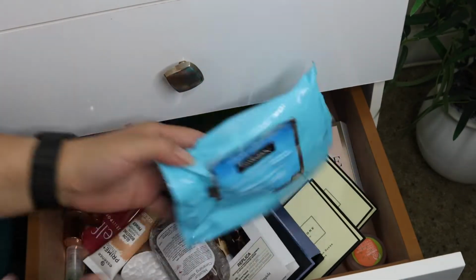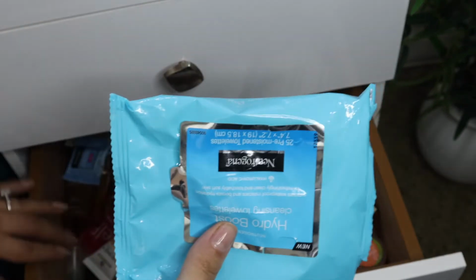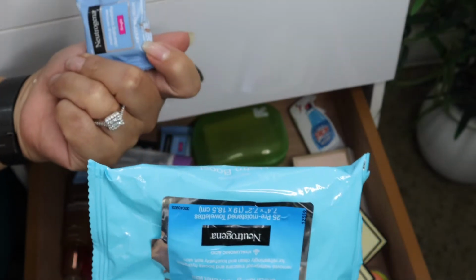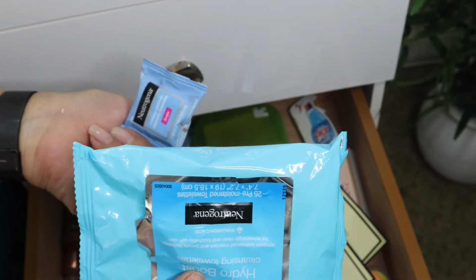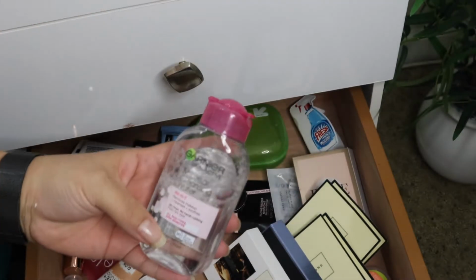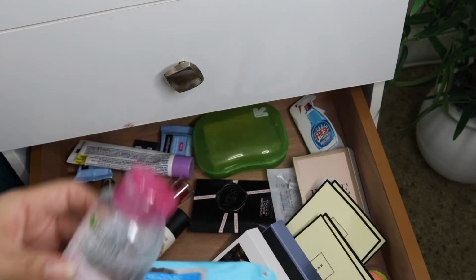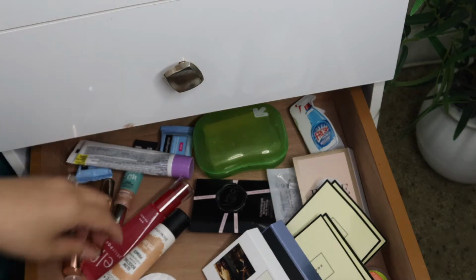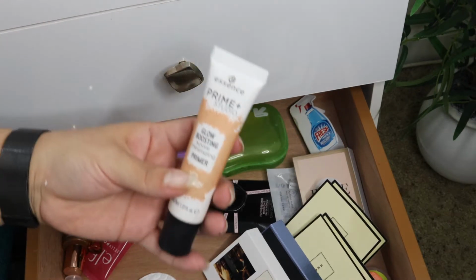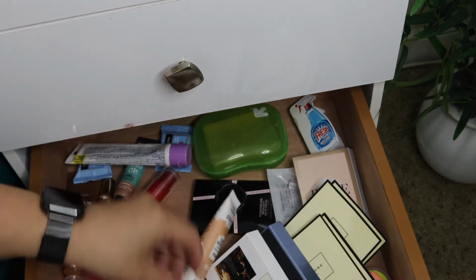I have my favorite wipes. These are the Neutrogena Hydro Boost Cleansing Towelettes, and I also have the Neutrogena on the go, the regular towelettes. I have my Garnier Skin Active Micellar Cleansing Water. I've been using this to remove my makeup as well. I really like it. The Essence Prime Studio Glow Boosting Primer.